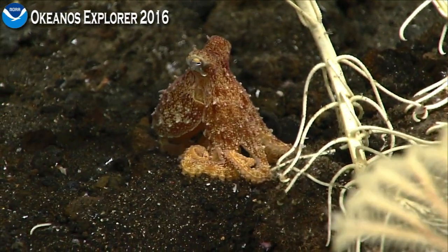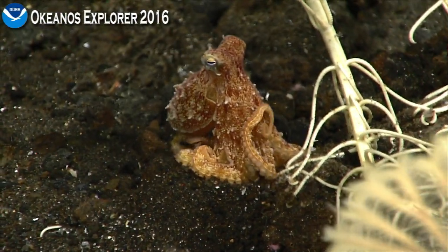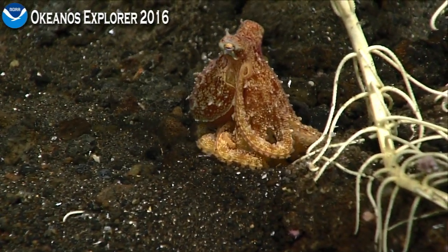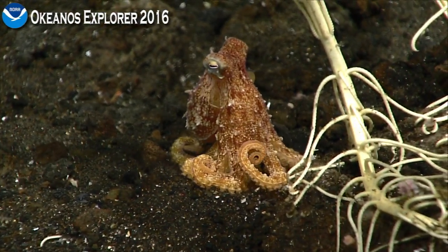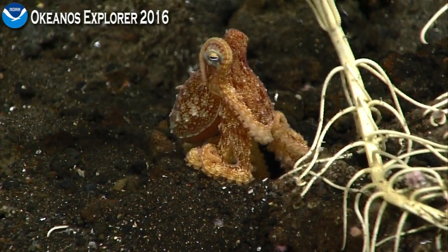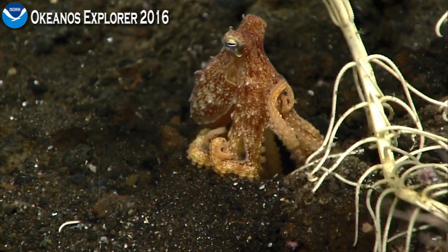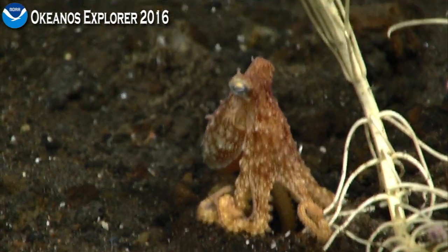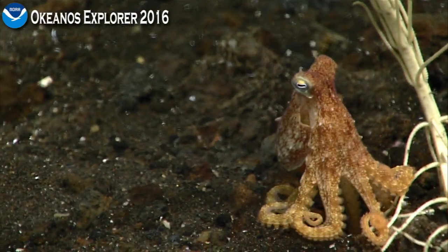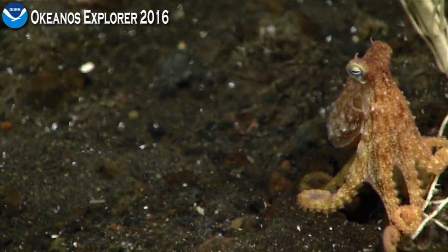And he's changing the texture of his body. Wow. Oh, he's puffing himself up. You know, I can't say I'm all that impressed with his camouflage efforts here. I think he's the wrong color, Chris. Oh, does he have a little hole? Yeah, he must be colorblind. He's not getting it. He should be white.